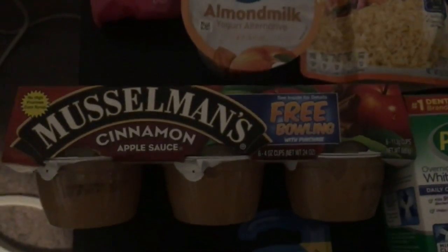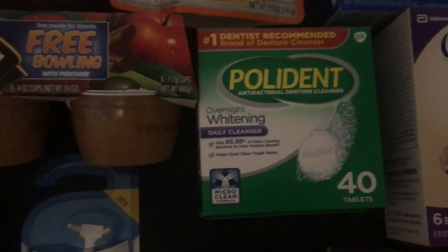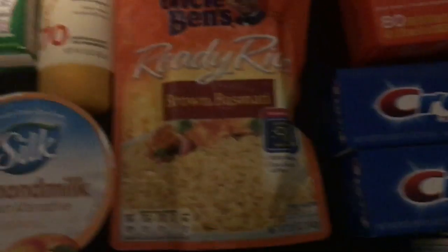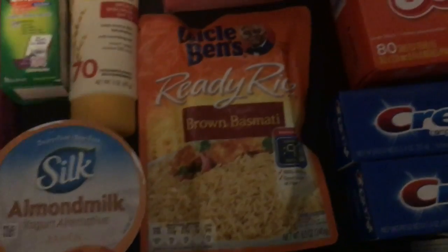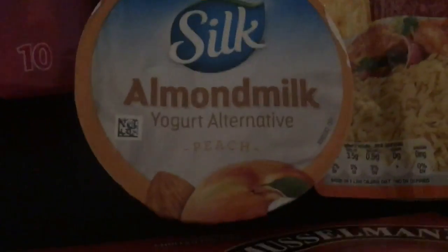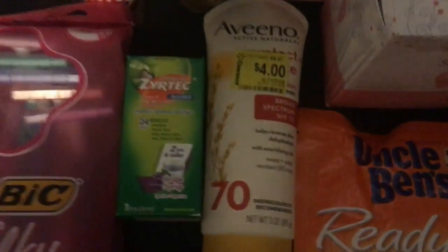Musselman's applesauce. This is $1.84. I had 75 cents from Ibotta, so $1.11 or something. Polydent was $2.98. I had $1 off printable, and there's $1.50 Ibotta, so it made it 48 cents. Uncle Ben's, this was $1.50. For some reason, last week, a coupon showed up in my mailbox just to get this for free. So I used it and got this for free. It scanned just fine. Silk yogurt was $1.42, and we had a 75-cent Ibotta. Aveeno, I love this deal. This was $4. I had a $5 off coupon, so it was $1 in overage.